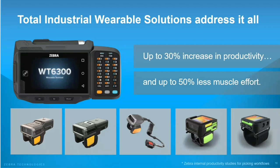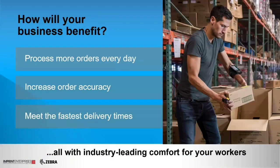So now that we've seen what's going on in the market that's leading businesses to look at wearable technology and the benefits that we get out of wearables, let's jump in and talk through Zebra's wearable portfolio. So you'll see here in the image a frontline associate wearing the wearable technology.